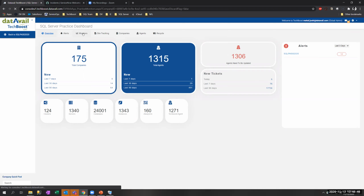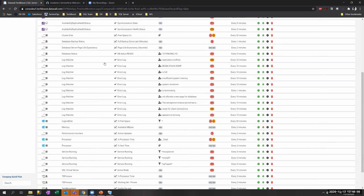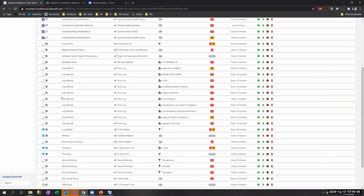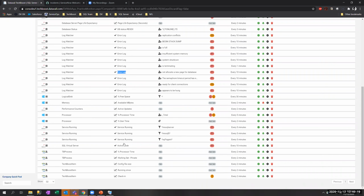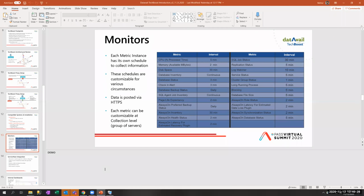So I'm going to go to the monitor tab. So you can see all these monitors have been set with different frequency and different thresholds. What kind of alert we're going to create is also defined here in TechBoost. Log watcher, we're going to watch all these logs and collect information about these things. If this message pops up, we're going to create a ticket based on the checks. Service running, we're going to check for services running, we're going to check for DB statuses. So these are the default settings which we have in TechBoost for monitoring purposes.